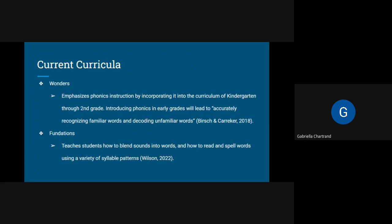Moving on to our current curricula that we use in our school. Wonders is used in all classrooms, kindergarten to 5th grade. It emphasizes phonics instruction by incorporating it into the curriculum specifically for kindergarten through 2nd grade. And by introducing phonics in early grades, students will be able to accurately recognize familiar words and be able to successfully decode unfamiliar words.